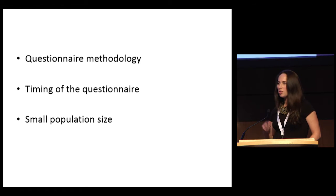So that's a brief summary of some of the results from this research, and some of the limitations that I would like to highlight are the question methodology. It was a questionnaire that was developed that had no historical or comparative data, so we can't compare to any other research, even though the research is quite limited.